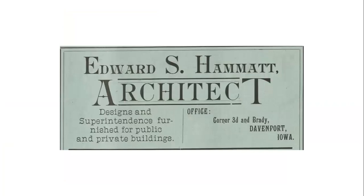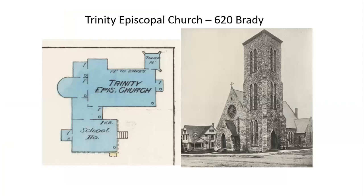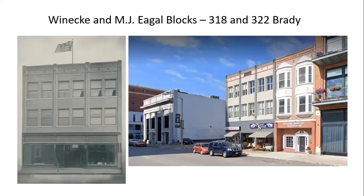This is an advertisement for Edward Hammett, who was from the city directories. He was, again, the architect of Trinity Church that was built in honor of Ebenezer Cook by his wife, Clarissa Cook, also the benefactress of the first public library in the city. Hammett was also the architect of the Wynakee and Eagle blocks in the 300 block of Brady Street.